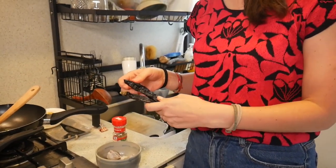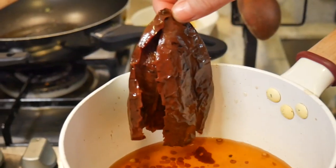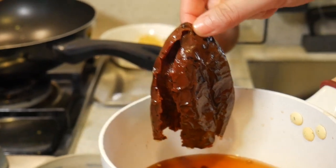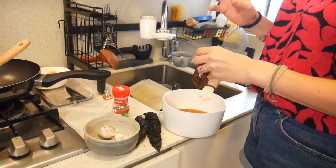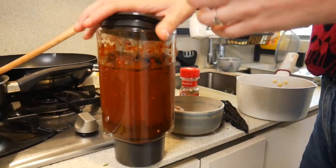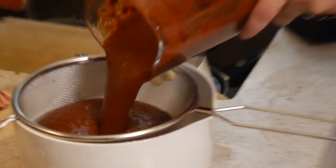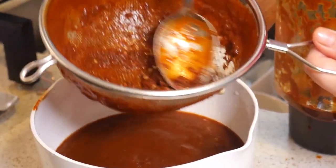To do the chilies, we will have to put them in water so they get soaked, and then you remove the seeds. Once you remove the seeds, you put them on your pan, toast them a little bit just to bring out the flavors, and then you put them in water again. You can just liquefy them together with the garlic. But we have to strain the sauce because there are a lot of big pieces. You strain everything, and you throw this away.